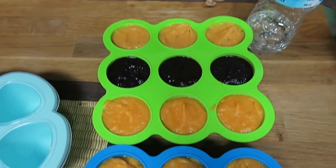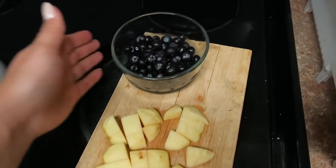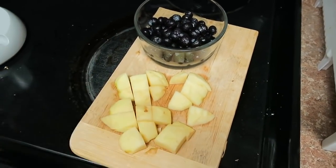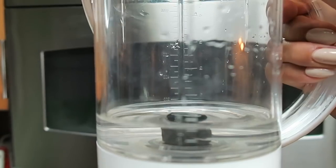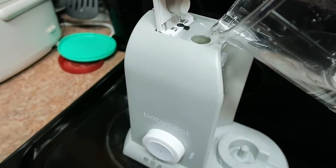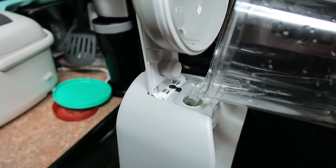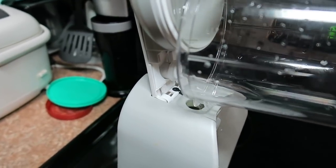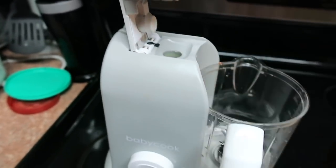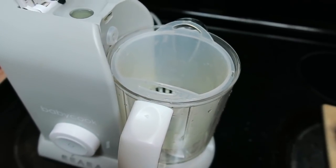And we're gonna move on to the blueberry apple. For the blueberry apple, just need about over a cup of blueberries. These are frozen from Costco, and another chopped up apple. I filled the water to 2 because the apple and blueberry doesn't take very long. Put the basket in.